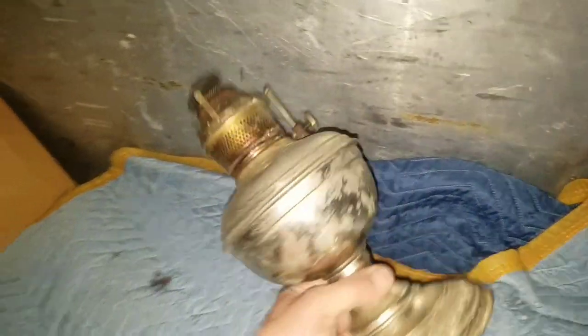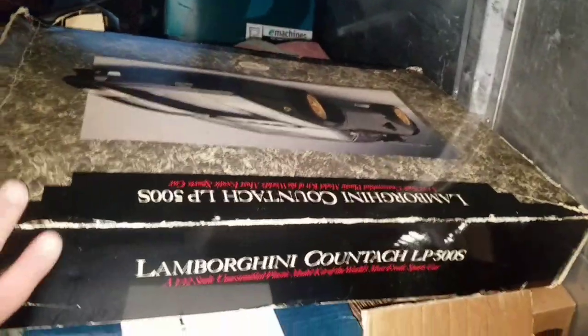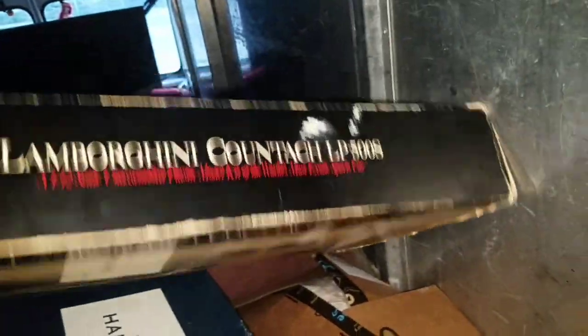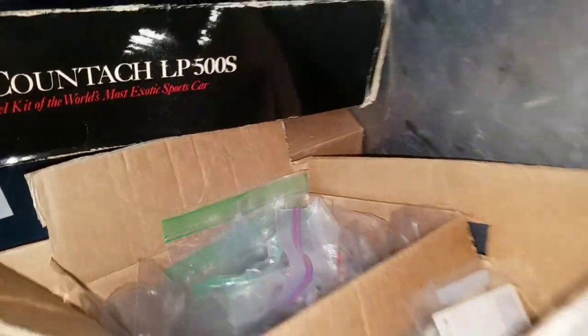All right, take a look at this. It's an old piece. It's marked right there, made in the United States of America. Oh, look at this. That is a heck of a can. Very cool piece, decorative. Someone will buy that. Oh, look at that Lamborghini. It's a 1/12th scale model. That's big time money there. Oh man, so much stuff.